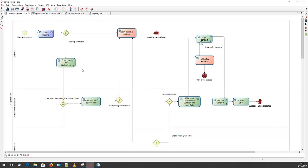As we spoke in the introduction, this part is done using the BPMN notation, the standard that defines how graphically we can express and design every business process. It is composed of different steps, transitions with different conditions, logical gateways, and it explains how from a customer who requests a loan, we go through different steps, such as loan scoring. In case the loan scoring was not at the satisfactory level, we would notify the customer about the negative decision and the process stops because the request gets refused.